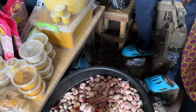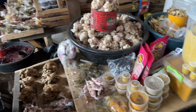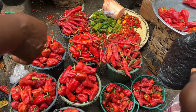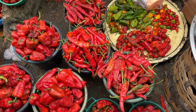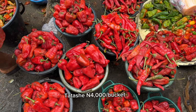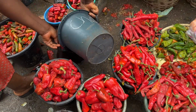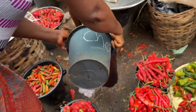So you don't necessarily have to go into the market like I did. Now, of course, it's not the same price. It can be a bit expensive, but it's definitely cheaper than any of the other markets. Mile 3, Mile 1, Rumuokoro, any other market, Creek Road, any market, even Food Garden. This market is way cheaper than Food Garden. So if you don't like stress, I suggest you can also come to the outside of the market and get your things, and you still get it at cheaper rates.